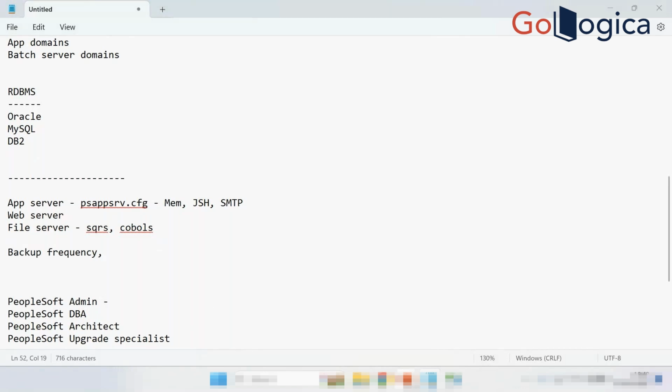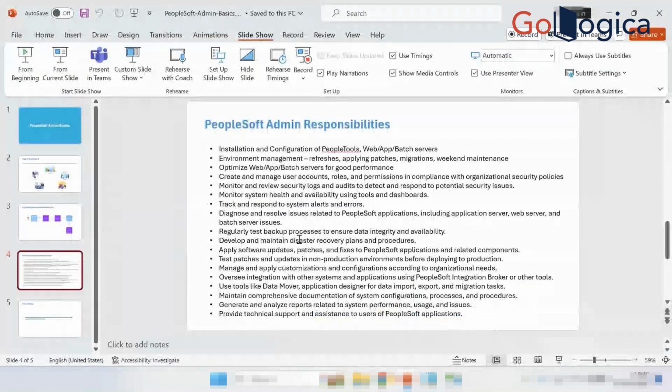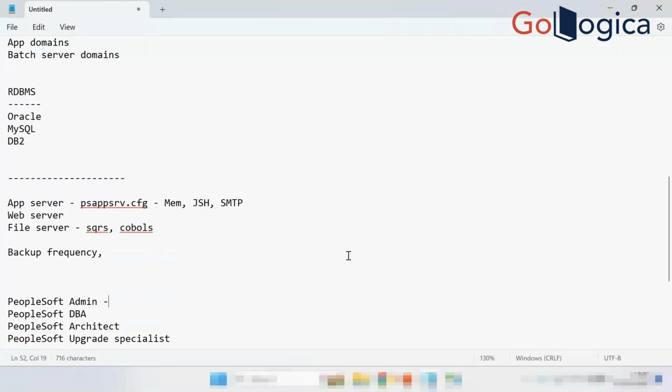that are mentioned here in this slide. These are the basic, like daily tasks, not the basic ones. You would deal with the application a lot. So you would work very closely with the application. That is PeopleSoft admin. PeopleSoft DBA is an admin who has some knowledge on database activities as well, like refreshes, like basic activities. That is PeopleSoft DBA.